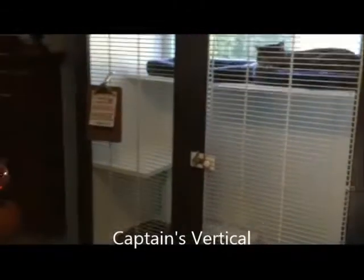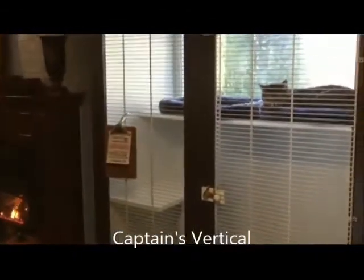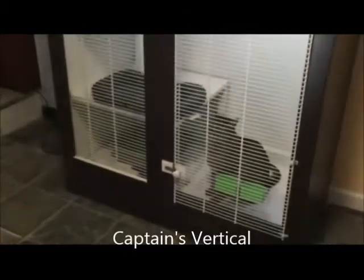Up from that, we have our captain's quarters vertical. There's quite a few shelves. And there's a window that looks out onto the bird feeders again. So there's plenty of action out there with the birds. And it's enough room for a couple of cats to be housed comfortably in. And so that's the first room of Captain Kitt's.